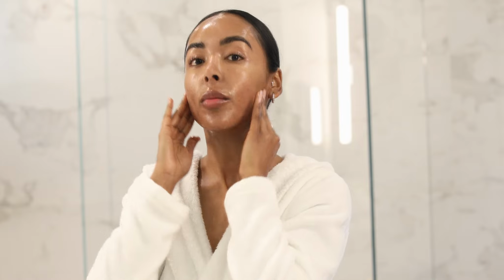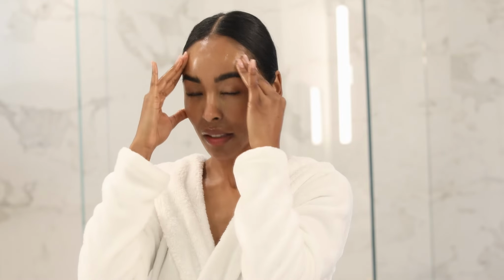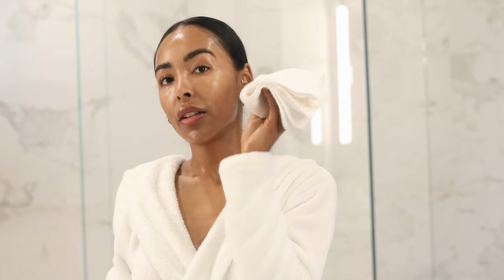For me, this is such an important time because I really get to sit with my thoughts and meditate at the same time. So once I have massaged this in, the next step would be to take a little towel and really wet it and wipe everything off. I like to wet this corner and then just start wiping my face off. This is the test, guys. Check this out. Just when we thought we washed everything off, there's still some left in there.